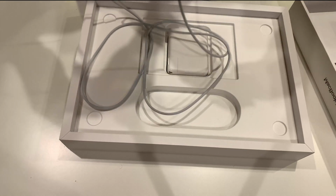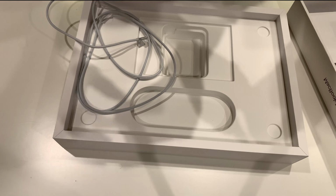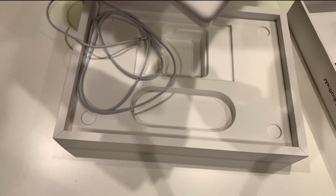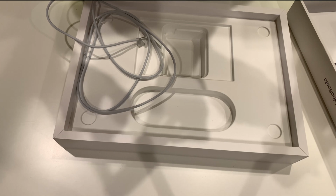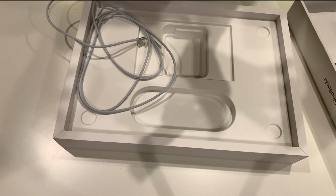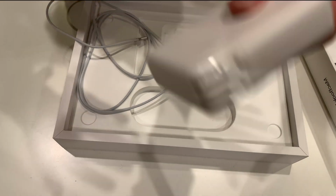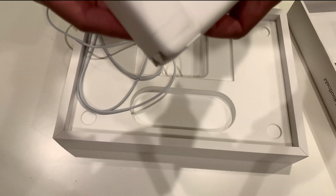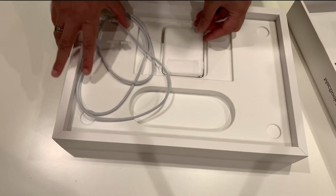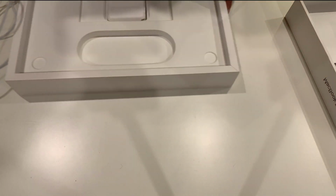Now, I understand also that the MacBook Pro 16 edition, the 16-inch 2021 edition, the brick here is the fastest charging one that they include in the kit. I've read and heard in the reviews that the 14-inch does not actually have as fast of a charger. So I'm very fortunate to have this because I do a lot of charging and I'm doing a lot of work on my MacBook.